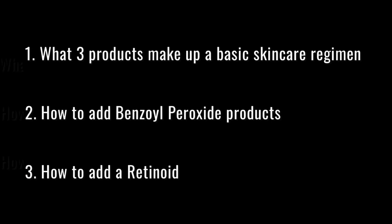But today, we're going to cover the things you can actually do to help your teen get their acne under control and keep it under control. I'm going to tell you what products you can get over the counter to create a skincare regimen for them that's both effective and affordable. So let's get started.